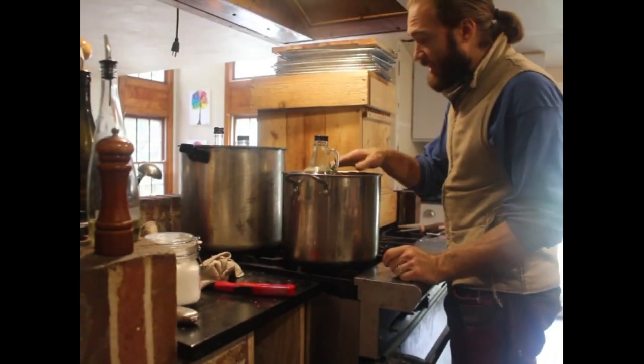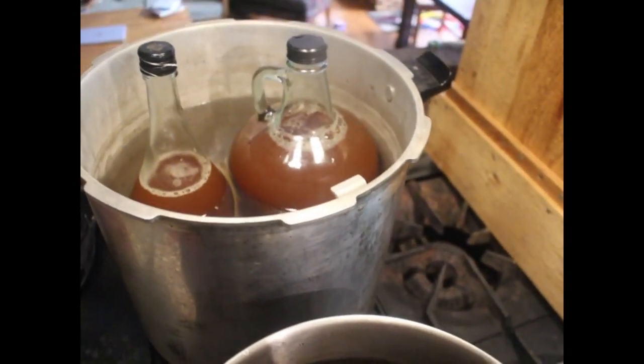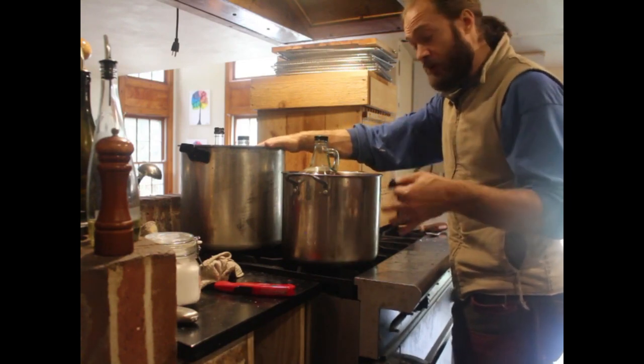Then I get my 2.5 gallons. So I got a gallon here, and a half gallon here. And I put them in pots with water. And then this water will be brought up to 75 degrees Celsius, about 170 degrees Fahrenheit.